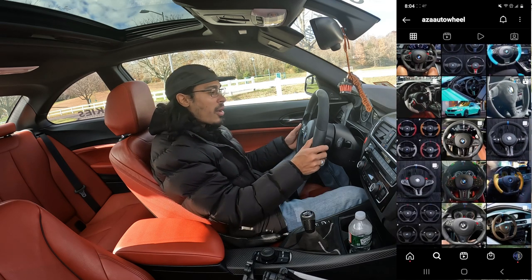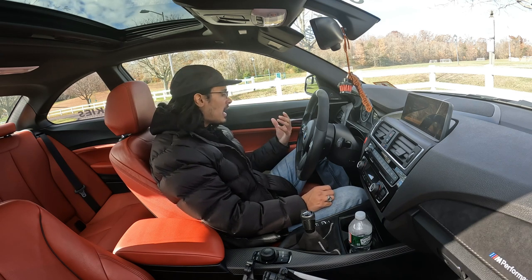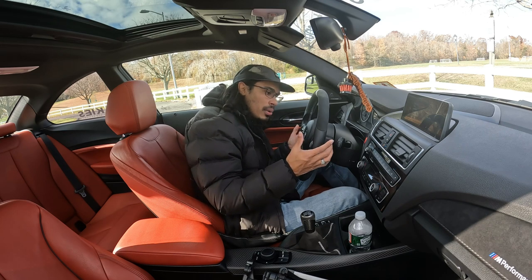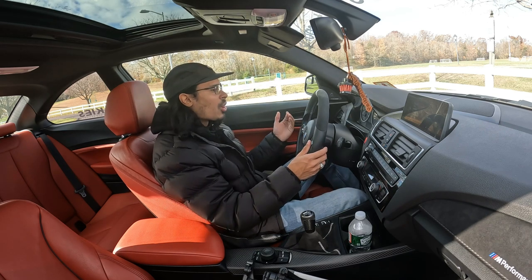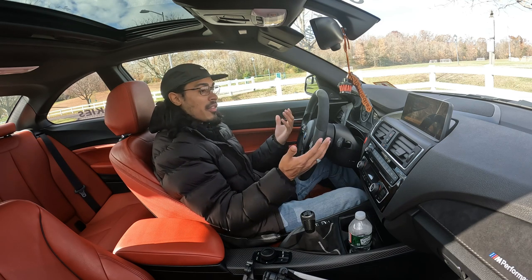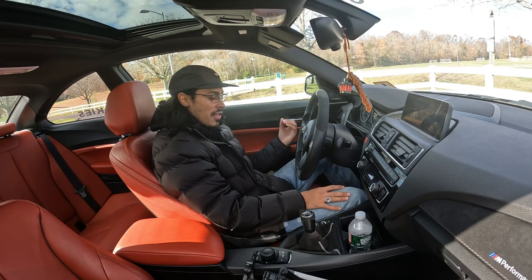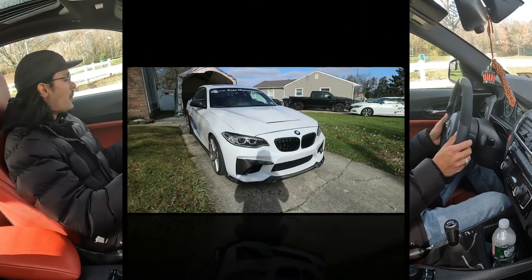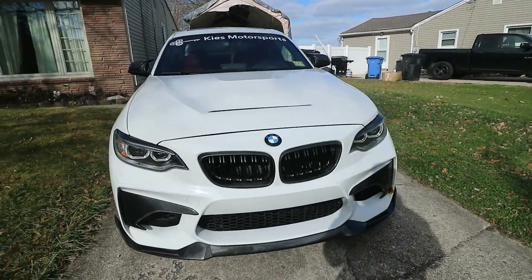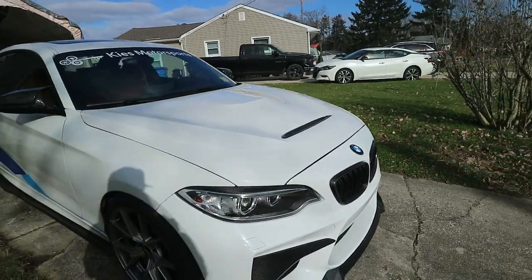I've had this for a while, and this thing still looks brand spanking new. Granted, I take care of it and I clean it, but it still looks fantastic. The stitching is still completely white, the Alcantara is not dirty at all. It's very, very high quality, and I absolutely love it. This is one of my favorite pieces of the car to take photos of, because I just love this steering wheel so freaking much. So then last, but certainly not least, I absolutely love the GTS hood on this car.